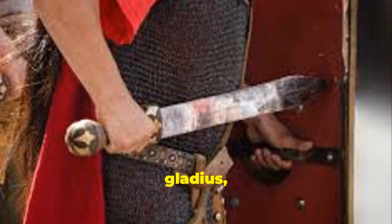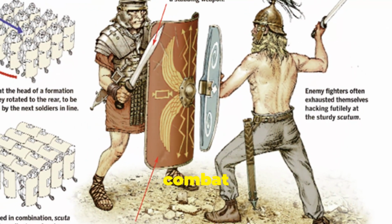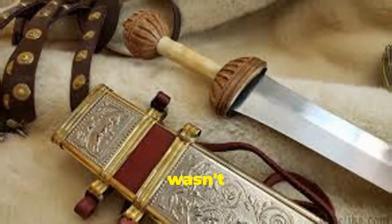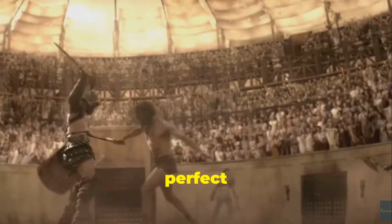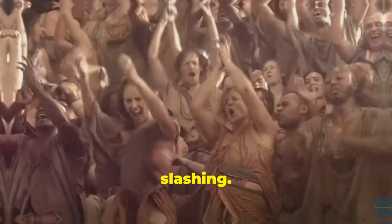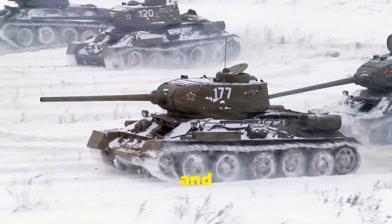First up, we have the gladius, the weapon that made close combat a legitimate military tactic. This wasn't some flimsy piece of metal. It was a double-edged iron masterpiece, perfect for stabbing and slashing. Imagine a world before guns and tanks.